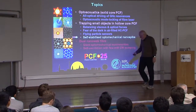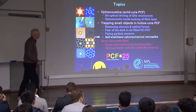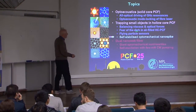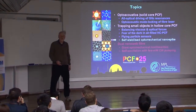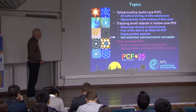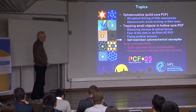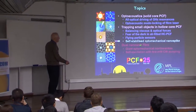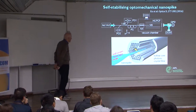Okay. So my last thing, and then I'll stop, is again some very recent work. Once again, we're trapping not exactly a particle. We're trapping something very, very small in the hollow core. And actually, in this case, making something useful with it. These may be useful too, of course, but this is useful in a different way. This is what we call a self-stabilized optomechanical nanospike. There's a picture of it.